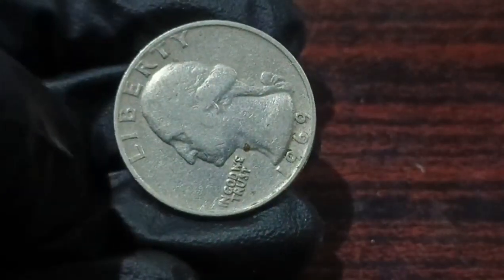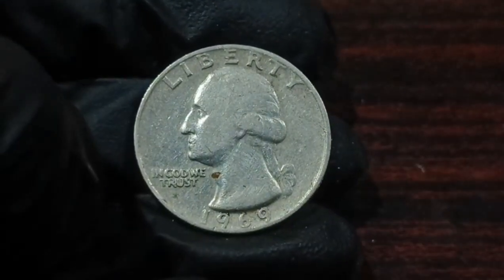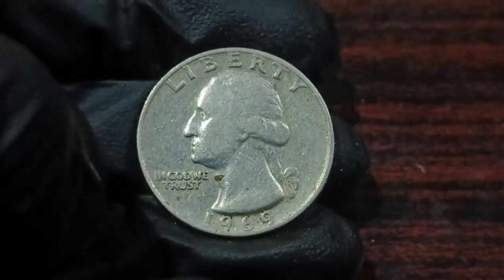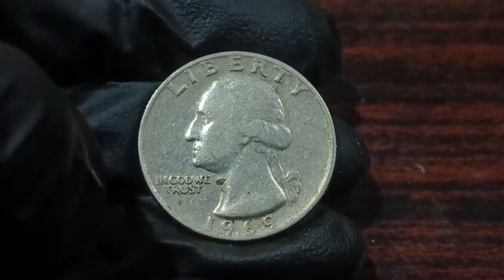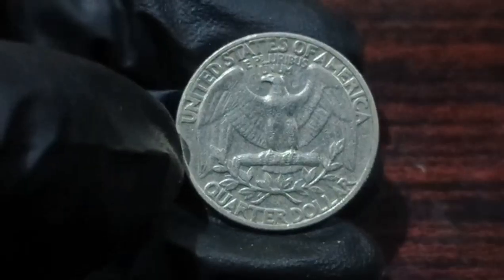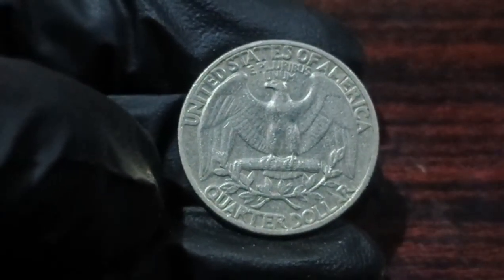Those who possess a 1969 quarter, especially in exceptional condition or with unique errors, hold a piece of history that transcends its face value. The excitement lies in the possibility that any coin could be special. Many have searched coin rolls from banks or estate sales, hoping to uncover the next great treasure. For some, it's a lifelong passion. For others, it's a lucky moment that changes everything.